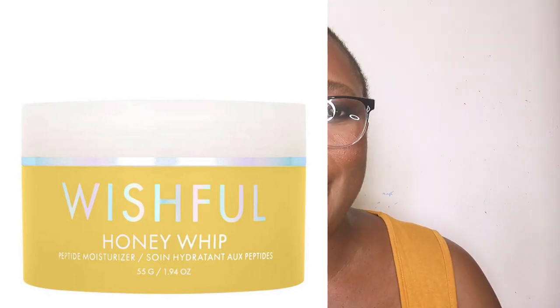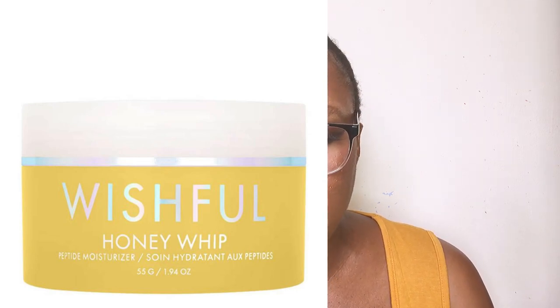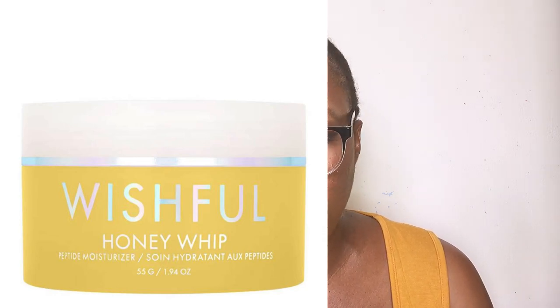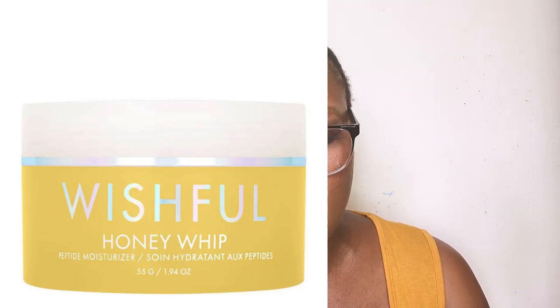it's actually made out of manuka honey. So it's a honey moisturizer. It contains cica, and it contains peptides. It contains collagen as well, which helps to firm and lift, and it helps to repair and plump the skin, as well as reducing redness and evening out skin complexion.